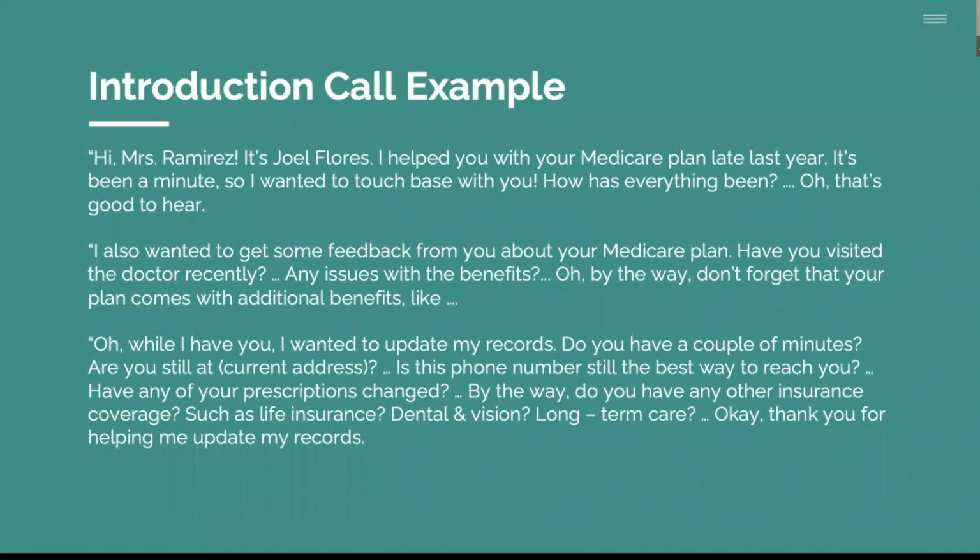Also, I just want to make sure that my clients have comprehensive coverage. So do you have dental and vision hearing if that's not available in their Medicare Advantage plan? Do you have long-term care insurance? Do you have life insurance, right? And you're just filling out a form on your end, whatever form you want to use. Sometimes it's an Excel spreadsheet, sometimes it's CRM software, but you're just filling out these details. Now, pay special or close attention to that do you have life insurance question.